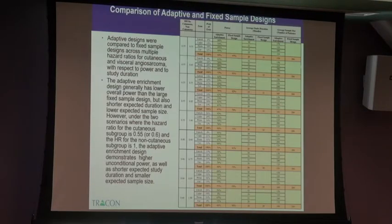So this slide's a little complicated. We really had a choice. We could do this adaptive enrichment design, or we could just compare that to a fixed sample size design. Cytel did a lot of simulations around different conditional probabilities, and that helped us pick the borders. I thought I'd take you through what it actually looks like practically, because it's not always win-win. If we did a fixed sample size design, it would take longer to do the study, but we'd have more power in most cases. The exception being if we do see that disparity between cutaneous and non-cutaneous.